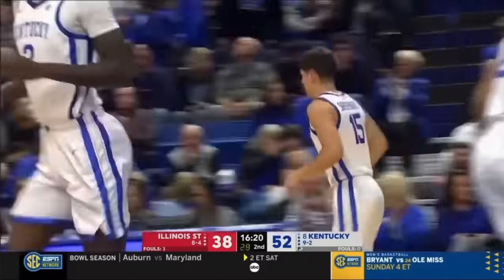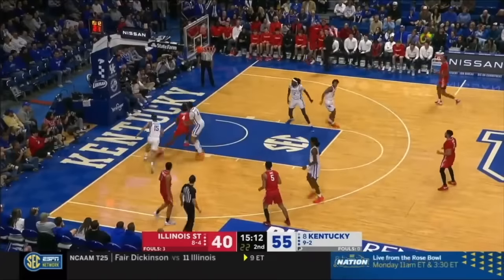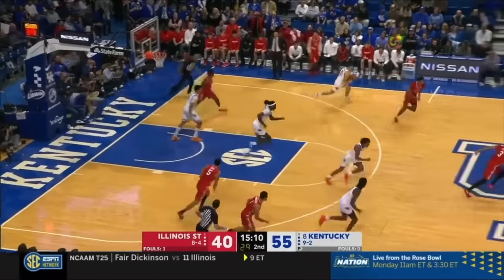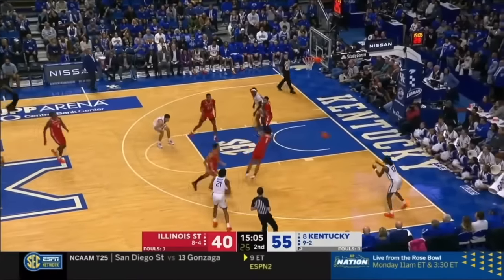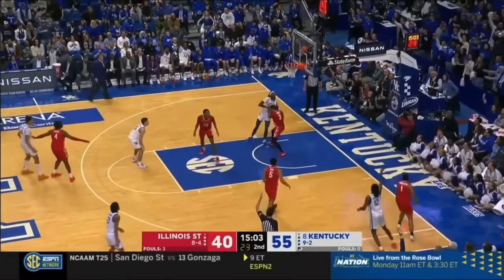There's Sheppard again. Davis looking for it. Instead, Foster had it taken away. I mean, Sheppard is everywhere right now. The block, the steal, might as well take it. Instead, maybe he's getting an assist here. Yep.